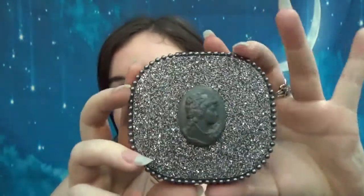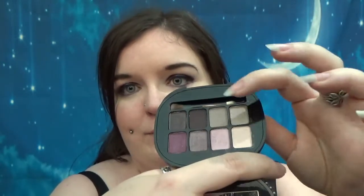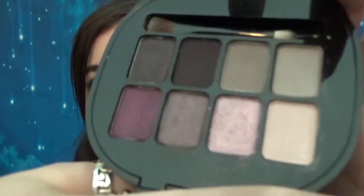Eyeshadow wise, I've actually pulled out two MAC palettes. I don't buy MAC anymore because they're not as cruelty free as I would like, but I am using up the old items in my collection. This is from one of their Christmas collections called Keepsakes, and packaging is one thing that MAC generally does really well. It's got these eight little eyeshadows, a nice selection of pale neutrals, going on to some plums and a sparkly pink. So, a couple of looks you can do with that.